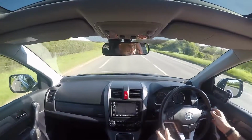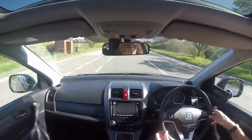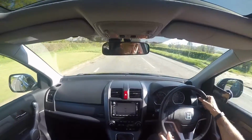Whilst I'm travelling here at the legal limit, I'm listening out for wind noises as well that shouldn't be there. So you might get wind intrusion from a damaged seal through the panoramic roof or the windscreen or windows. And again, nothing at all. It's very, very quiet indeed here.